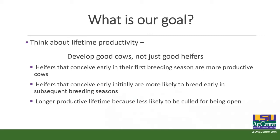We know that if our heifers get bred earlier during their first breeding season, they make more productive cows. They are typically likely to breed earlier in subsequent breeding seasons. Because of that, they have a longer, more productive lifetime and are less likely to be culled, primarily for being open. If we can get them bred early, that allows them more recovery time before the subsequent breeding season starts. So if we need to put more weight on her, or she had a little bit of difficulty and needs more recovery time, she has that time to start cycling all over again. There are a lot of studies and literature showing that she'll continue to cycle early and be one of the first ones bred throughout her entire life.